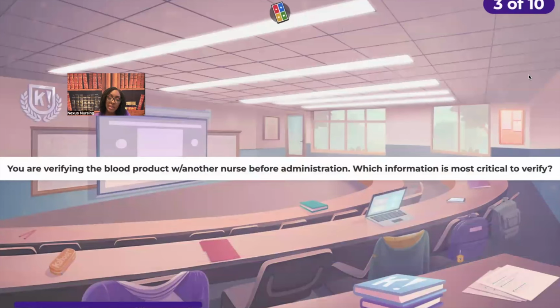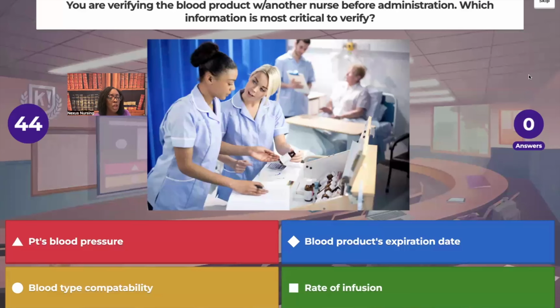You're verifying the blood product with another nurse before administration. Which information is most critical to verify? Would it be the patient's blood pressure? Would it be the blood product's expiration date? Would it be the blood type and compatibility? Or would it be the rate of infusion?